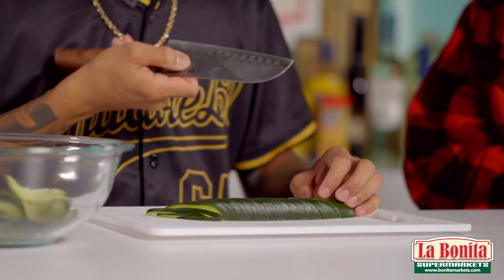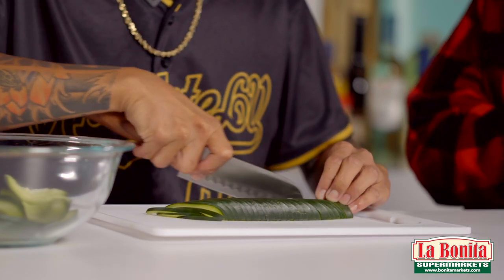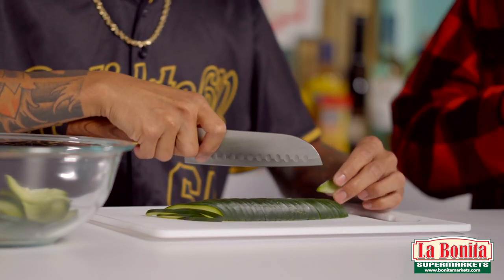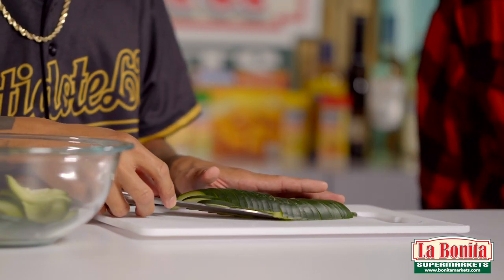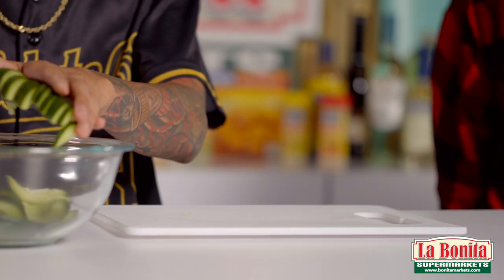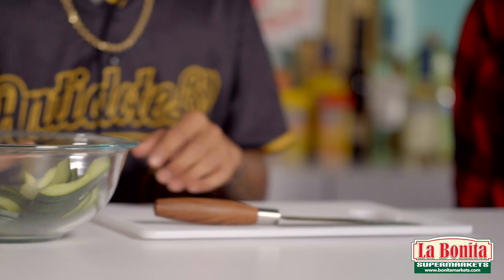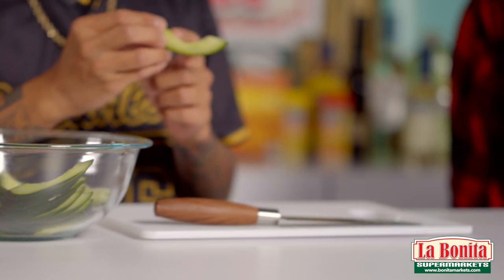For instance, cutting cucumbers, I call it a helicopter chopper. I'm just kind of all over the place with it. But, you know, it gets the job done. For however long I was cooking, this is how I was taught to cut cucumbers, but some people leave the pit in. It's all on preference.